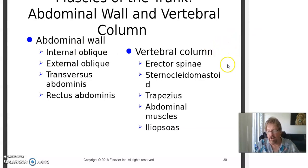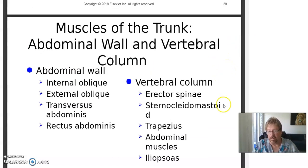Okay, the vertebral column is quite complex also. Erector spinae are muscles that are on either side of the spine and run up and down it. The SCMs we already talked about. The trapezius we already talked about. The abdominal muscles we already talked about. We haven't mentioned the iliopsoas. It is deep inside of the hip, and it's what flexes the hip. In other words, like you were raising your knee up to knee somebody. Oop, like in MMA.